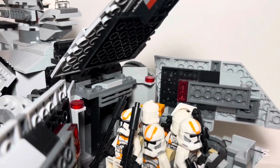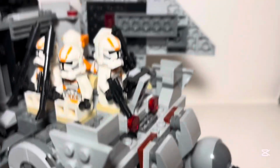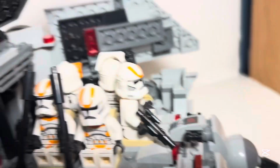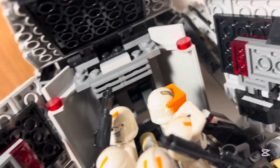We'll look at it when we get to the minifigs, but you can seat 5 minifigs back here pretty comfortably. There's also this little console here, which if we pull down on it, you can see, kind of. There it is, little console for the rear cannons. Looks pretty good. Again, little modular thing in the back.